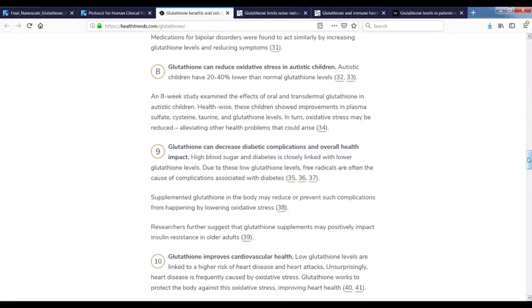Parents that have children with autism have noticed that they use the glutathione patch and the symptoms of the children improve. This is kind of understandable why that would happen. It's very important to distinguish, though, that glutathione is not curing autism. It's just simply helping to manage some of the symptoms. So in any case, I think that's a nice overview and introduction to some of the benefits of glutathione.